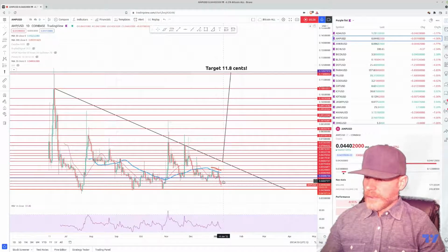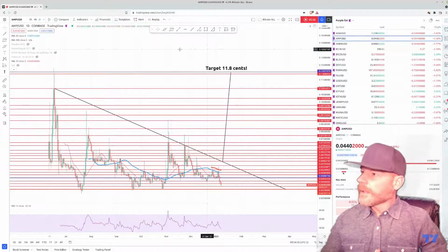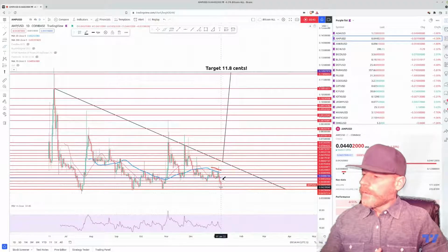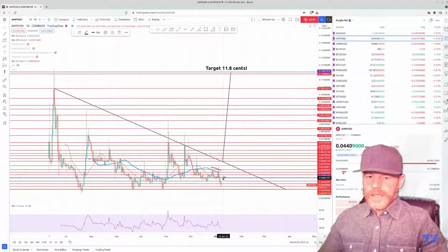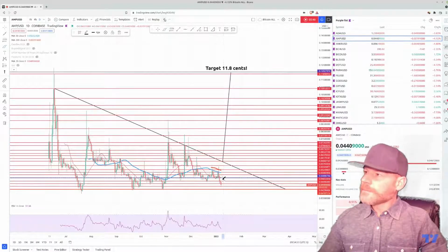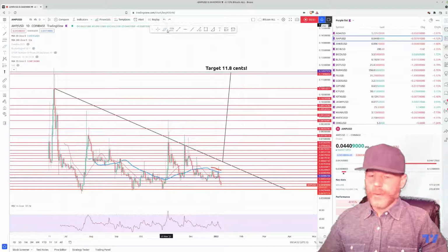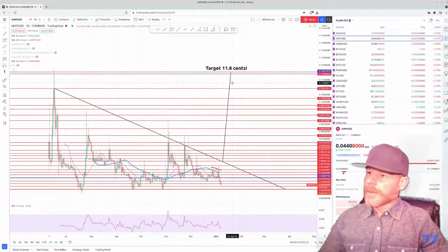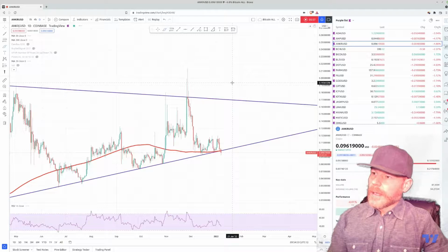I play the levels. If I have a coin with a 10 to 20% gain in one day and it hits one of these, let's say right here, this is a good level right here, this purple level. Now, if we pump up to there and we're at 15 to 20% in one day, which we would be, you can almost be sure that I will sell most, if not all, of this position in AMP. All right. Moving on, I have Anchor here.